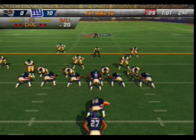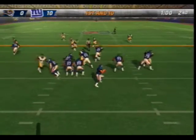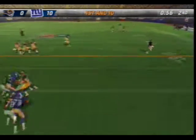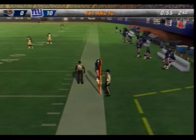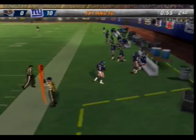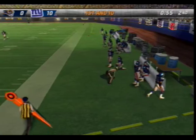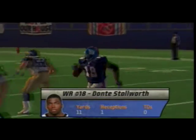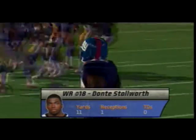Play football. Going to the air on first down. Closing in, throwing. And he ducks out of bounds at the 32. You talk about great concentration. Watch this. He's able to keep his feet in bounds, make the catch on a perfectly placed pass.